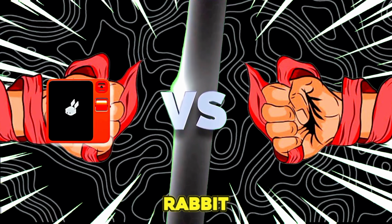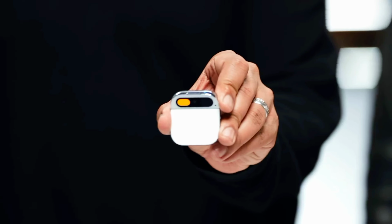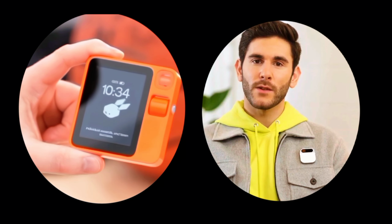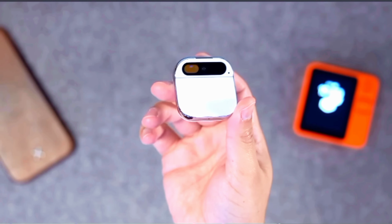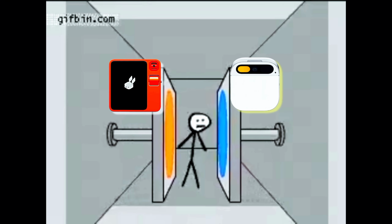In the battle between Rabbit R1 and the AI Pin, both devices bring unique features to the table. The Rabbit R1 simplifies tasks with its voice commands and intuitive interface, while the AI Pin enhances productivity with its wearable design and AI-powered capabilities. Whether you're looking for a handy assistant or a smart sidekick, both devices cater to different needs and preferences. While the Rabbit R1 offers affordability and convenience, the AI Pin stands out with its versatility and advanced features. Ultimately, the choice between Rabbit R1 and AI Pin depends on your lifestyle and priorities. Whichever device you choose, you're sure to experience a new level of efficiency and convenience in your daily life.